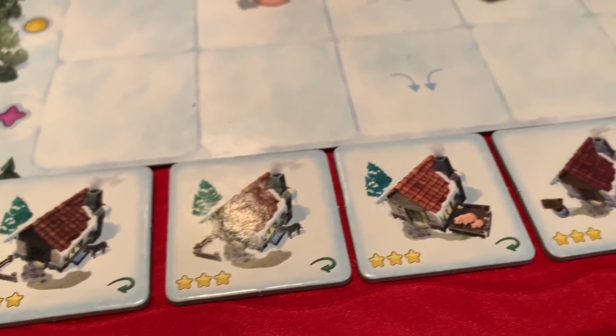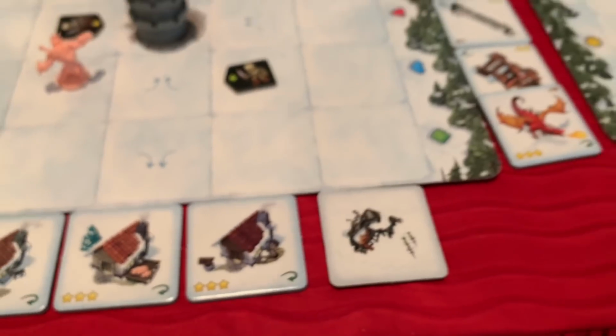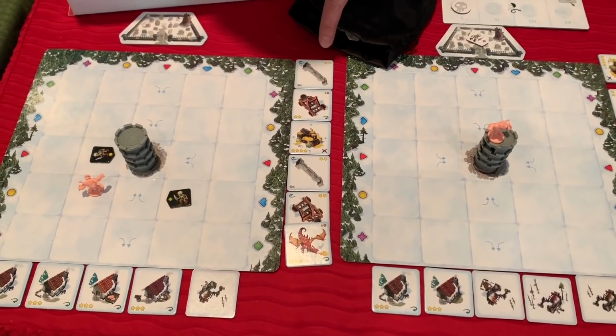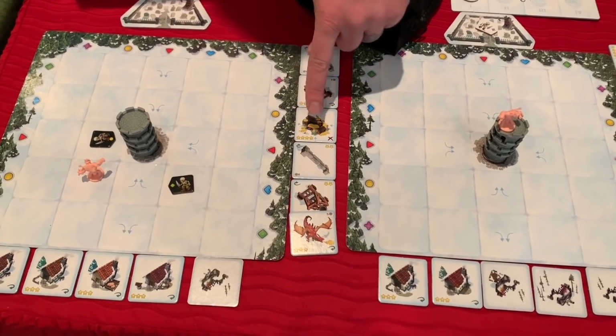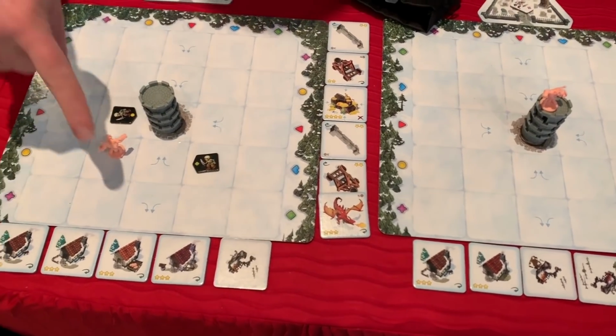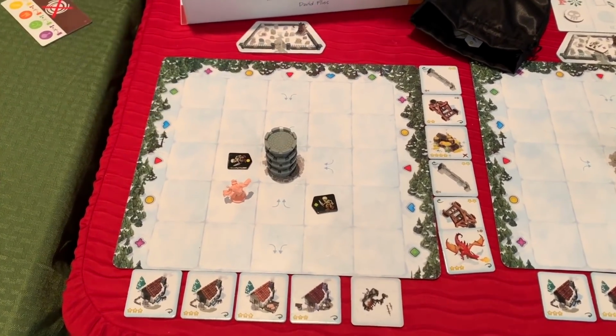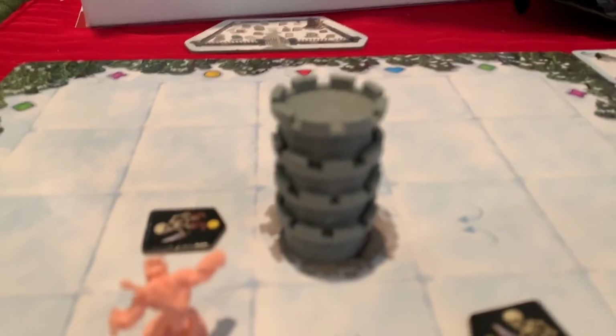If you have no more buildings left, you lose the game, and the game is over. When the game is over, we will count the points. The points are essentially reflected on the track, so each star is worth a point. You'll also be scoring points for any buildings you have that have not been destroyed, and you will be scoring points for every level of the tower that has not been destroyed.